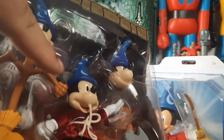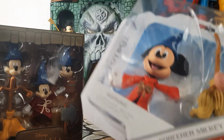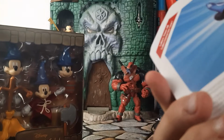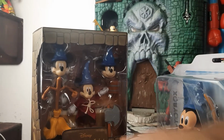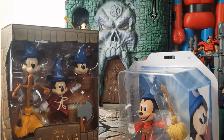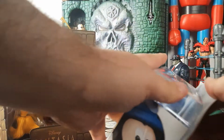Yeah, we got a little imperfection on his face there. I might be able to wipe that off. And then, like I said, you've seen this box. Nothing to it. If you want a Simba and Zazu, they are also available. But I got both of these off Amazon. This was on a deal where it says it's so much off for a day, so I went ahead and got him. We'll start with the one that's got less to mess with, so we'll go ahead and free Toy Box Mickey.